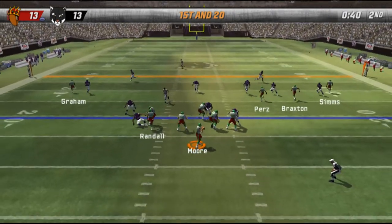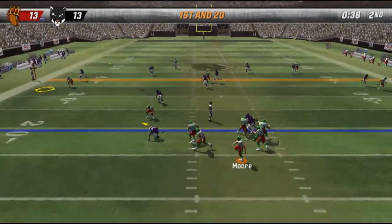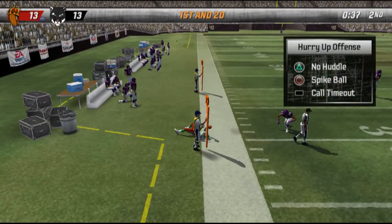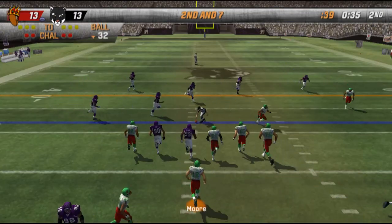He'll pass on first down. With the throw, and it's complete. This one will be spotted at the 32-yard line. He records his third tackle of the game.